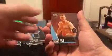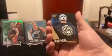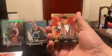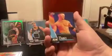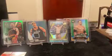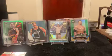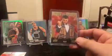And we have MJF, SCU, a gold for Sting. Main features Frankie Kazarian. A gold main features for MJF. Jurassic Express. Ricky Starks. And Rio. There's a nice gold main features MJF for Robert.